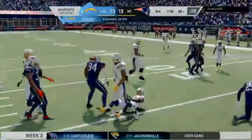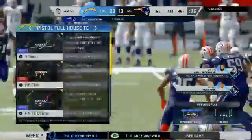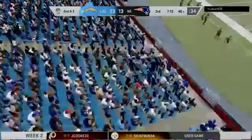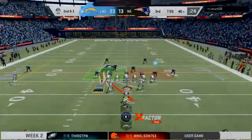An opening for Chubb on first down as he dashes forward for about 7. It's a 7-yard carry to set them up with a 2nd and 3. 7-yard pickup brings up 2nd and 3 at the 46-yard line. A good run got 7 on first. Here's 2nd and 3.